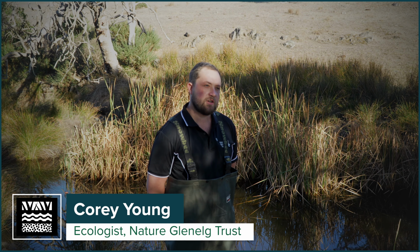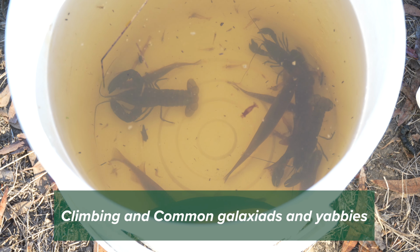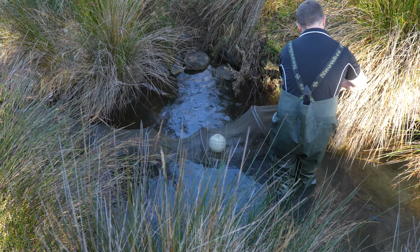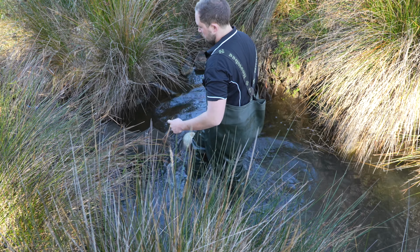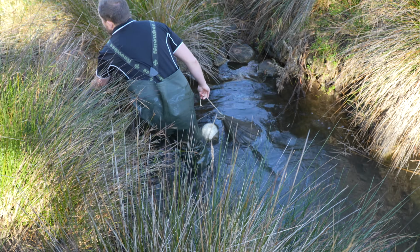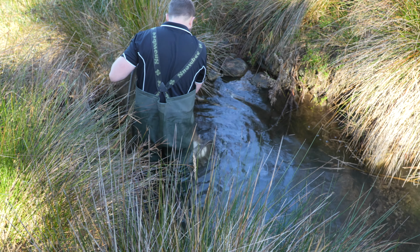Today the main species that we catch in Waitpinga Creek would be the climbing galaxids. They're predominantly just on the southern Fleurieu here. The climbing galaxids are an important part of the ecosystem here because they go between the ocean and the freshwater to breed. So if they come up here in the freshwater sections of the river, it means that there's good connection and flow.